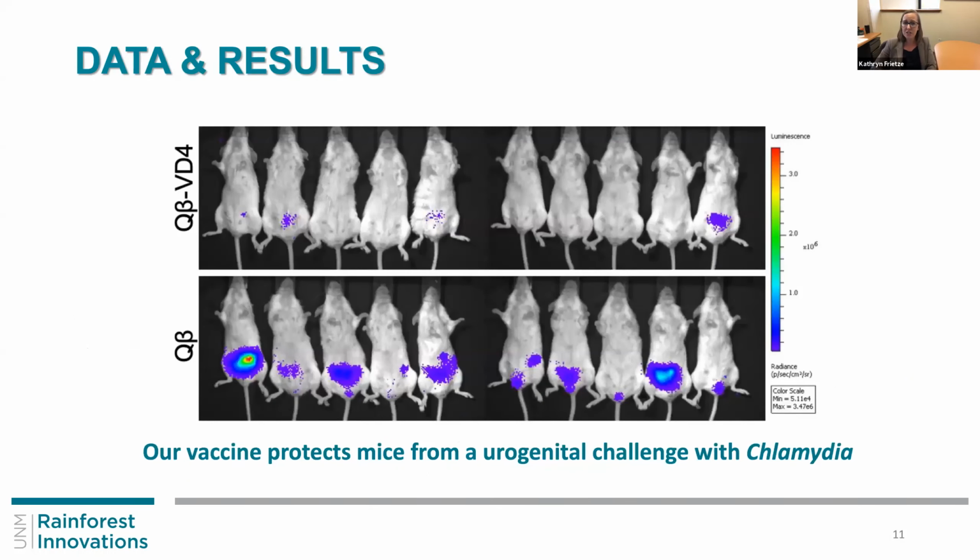Finally, we've done a challenge study with a mouse model of chlamydia. And here we see, so we have a version of chlamydia that expresses luciferase, which allows us to look at the infection in the mice using what's called an IVIS. And so here, these are mice that were immunized with our vaccine. These are control mice in the bottom row here, and we can see a pretty substantial decrease in infection happening when we have our vaccinated animals compared to control. So this was really promising data, and we're continuing to follow up on this with additional challenge studies to test our vaccines.